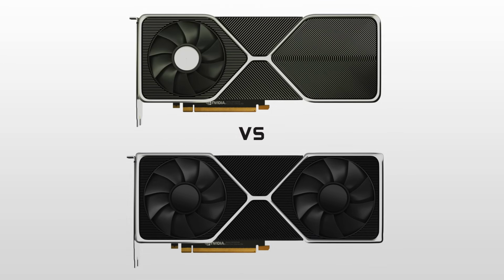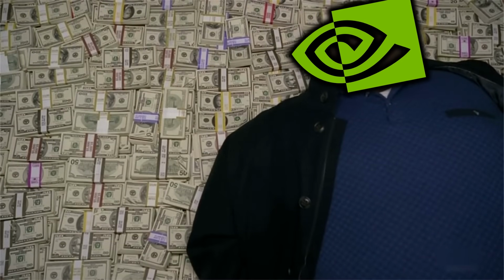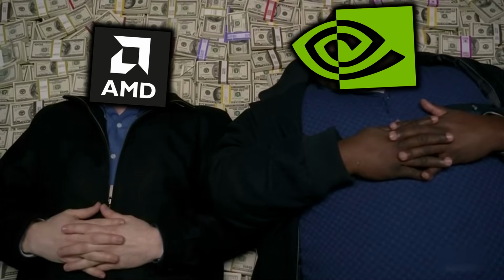and based on those specs alone, we can expect a 75% performance uplift compared to its predecessor. Nvidia might price these GPUs a little bit higher, but in my opinion, I think it will start at the same price of $699 because of AMD's competitiveness.